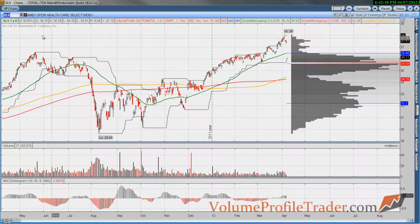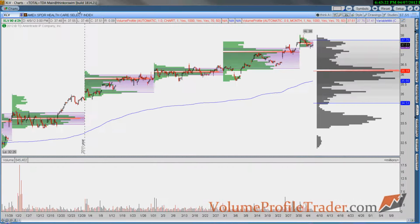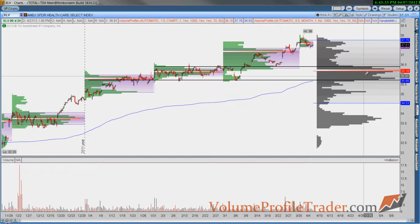And really, I don't think this is the end of the uptrend for healthcare. You can see on the 90-day, if we hold March's point of control at 37.15 or so, that's great. But if not, your target, that 36.40 level, down to 35.70.